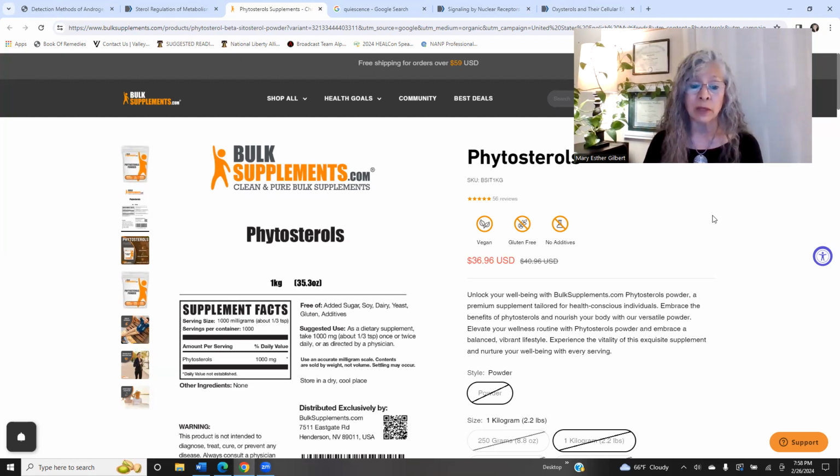So this particular supplement, I usually don't show the names of companies, but it's very typical of companies that are selling phytosterols only. As you can see in the supplement facts, they've got 1,000 milligrams of different plant sterols. Okay. And they advertise no added sugar, soy, dairy, yeast, gluten, or other additives. Good for them. But if an adult wants to have an additional amount of phytosterols, then something like this will inundate the body's hormone producing capacity.